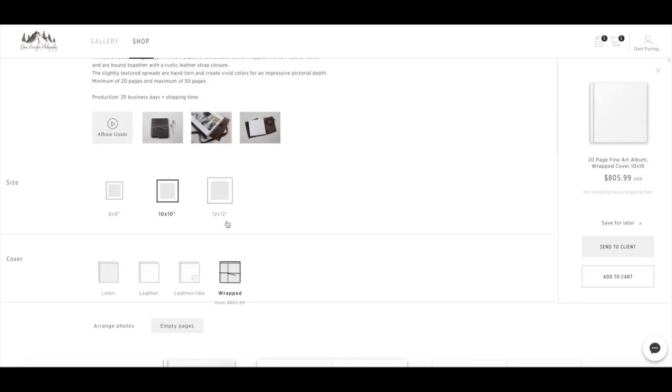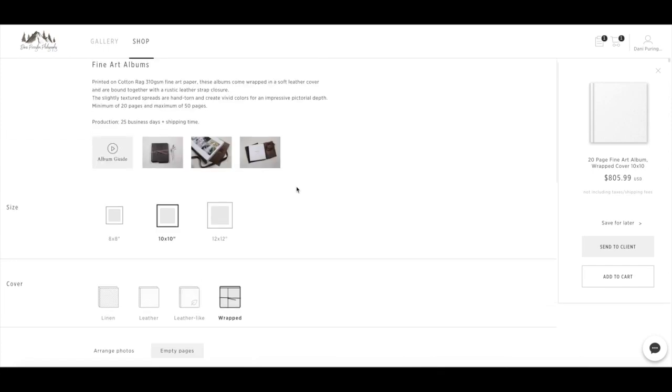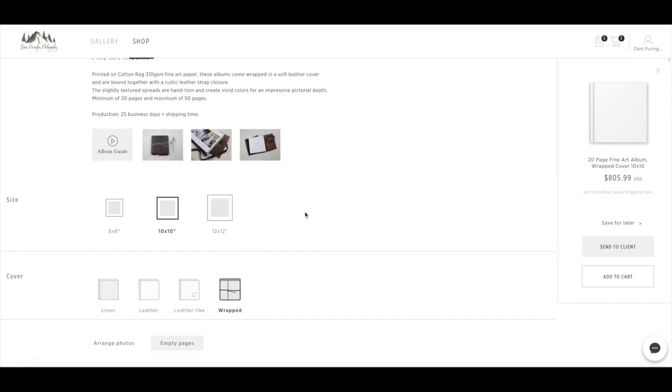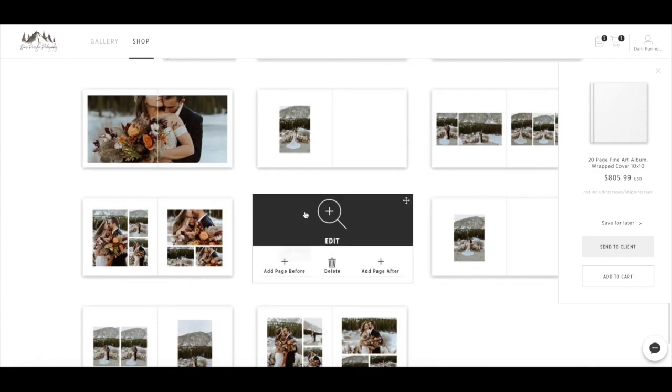Let's take a look at the wrapped albums real quick because I really love these. They're from QT Albums. They look very, very chic. They actually have ripped pages here, and so if you really want a journalist, I don't know, type of rustic kind of album, this is the one for you. So I highly recommend, and it's just a really nice touch if you want something a little different.